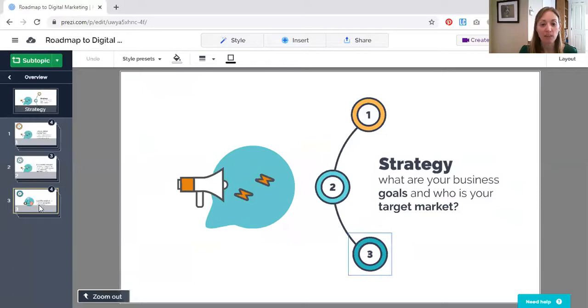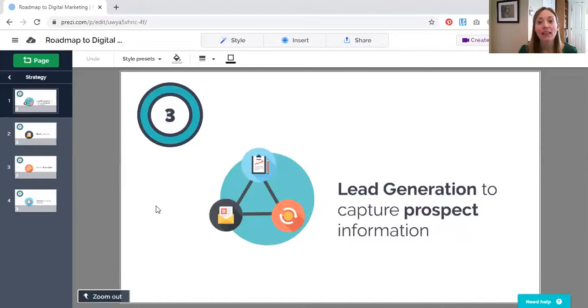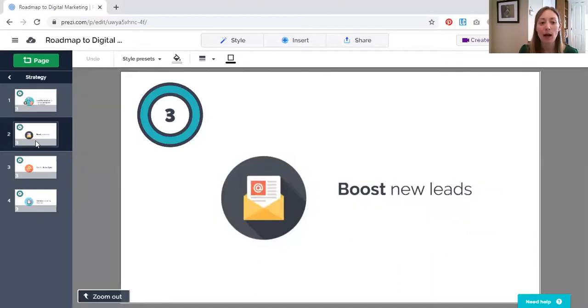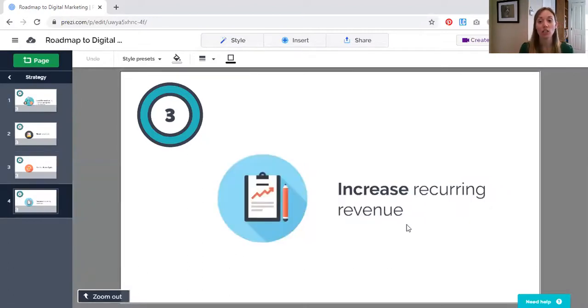And then the last way is through lead generation. So with lead generation, really our goal is to capture prospect information. Yes, you have to be aware of being HIPAA compliant, but we'll dive into that. So here, you need a strategy to boost your new leads, to shorten the sales cycle, or that cycle for actually getting a prospect in the door, booking a consultation, and then also to increase your recurring revenue.